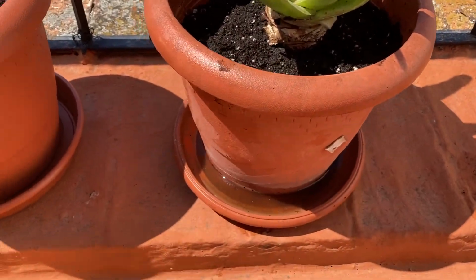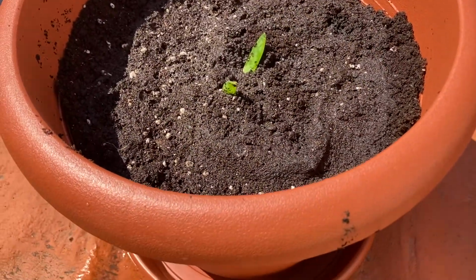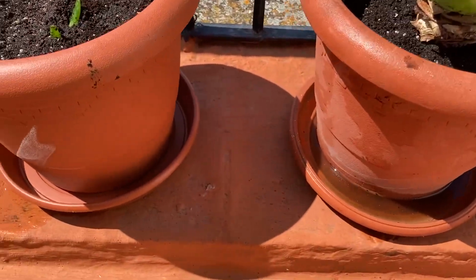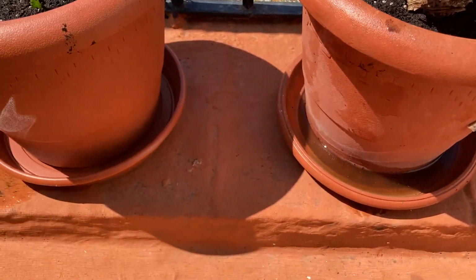I need to clean, obviously, deep pot. Here's the baby. Yeah, I buried it so it grabs and it's in a pot, the same size, just so it can grow.